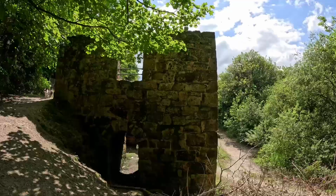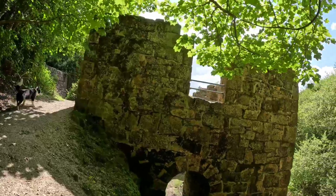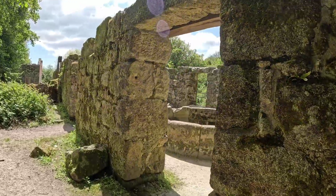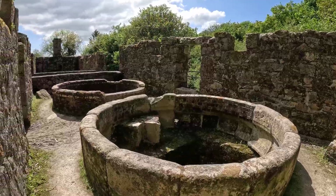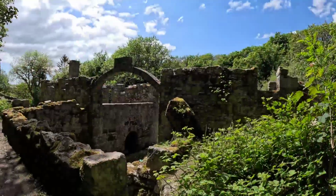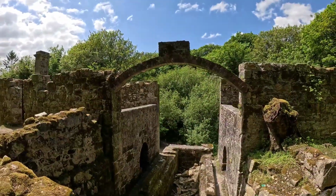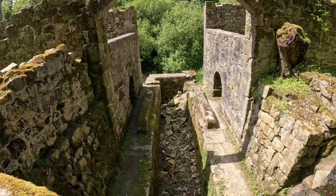Well, we will walk around it once the wife's a bit here. Wow. Now that amazes me, that delicate arch has stayed. It just shows how well built it is, doesn't it?